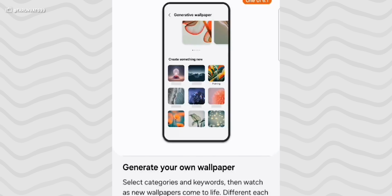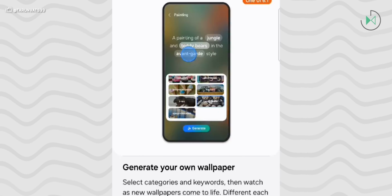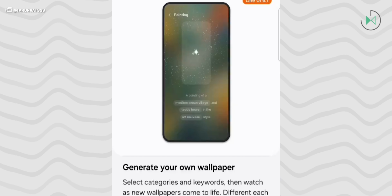There is a new wallpaper generator with generative artificial intelligence. That is, you choose more or less a style of wallpaper, but then customize with different text how you want that background to look like so that finally the device intelligently generates it.